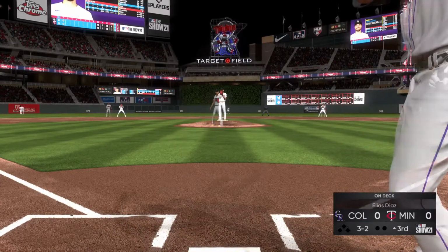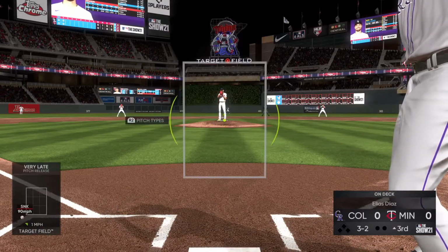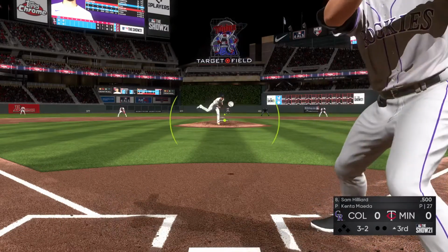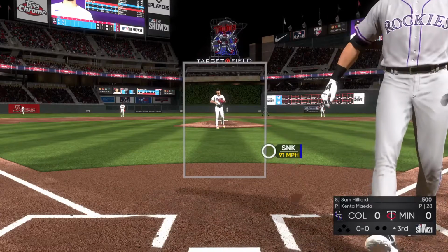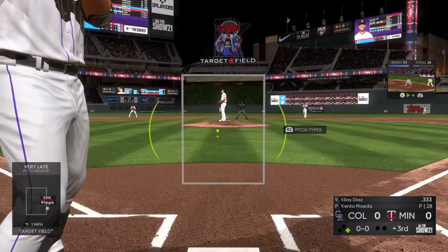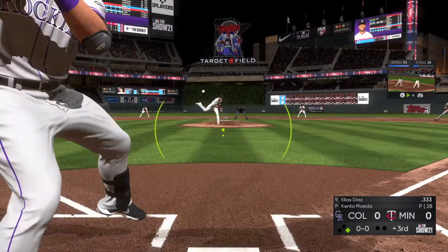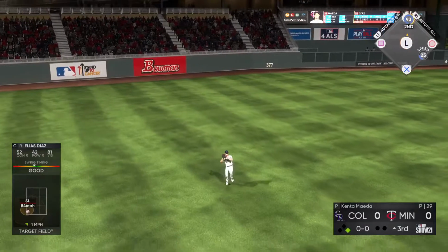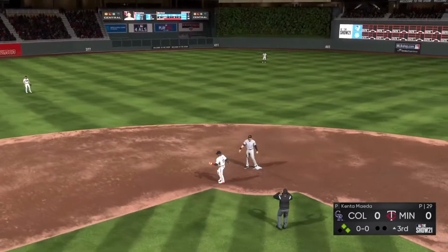3-2. You do not want to walk the 8-hole hitter. It just opens up so many options. Do we bunt him over to second with the 9-hole hitter? No, we try to play for that big rally with the top of the order coming up? This is a huge pitch. You can't allow this. Batting ninth, the catcher, number 35, Elias Diaz. And that finds its way through for a base hit.